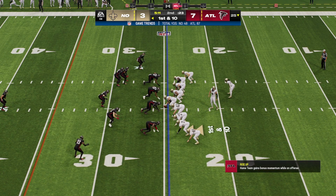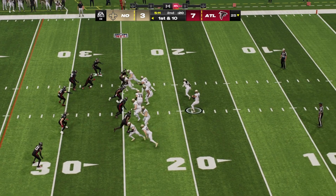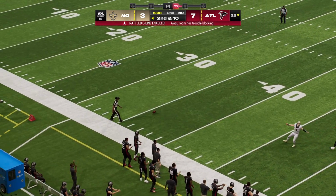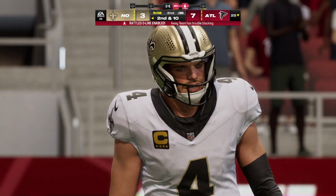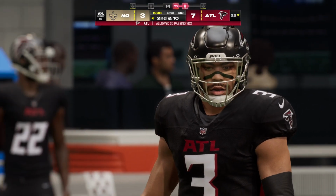Carr going to lead the Saints up here 1st and 10 at their own 25-yard line. And from the shotgun, he'll throw. And that is going to be incomplete as he led him a bit too much. So he's 3 for 7 throwing the football right now. Not an awful start, but also not the sharpest of starts.